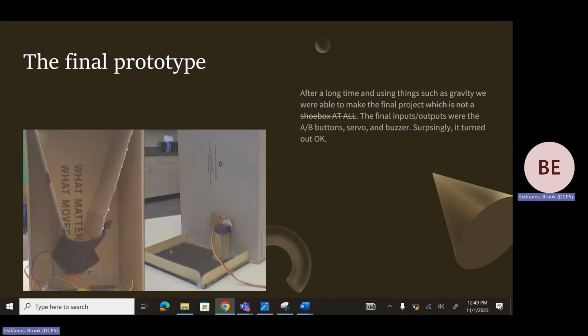After a long time and using things such as gravity, we were able to make the final project. The final inputs and outputs were the A and B buttons, the servo, and the buzzer. Surprisingly, it turned out okay.